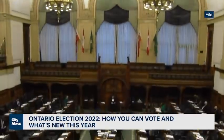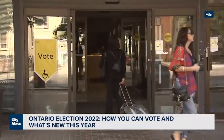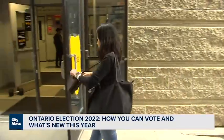With the legislature now dissolved, the Ontario election campaign has officially begun. Here behind me at Queen's Park, 124 seats up for grabs on June 2nd. Over the next several weeks, thousands of workers will help eligible residents cast their ballots. We spoke with Eleni Armenakis at Elections Ontario to find out more about how this year's vote will work.